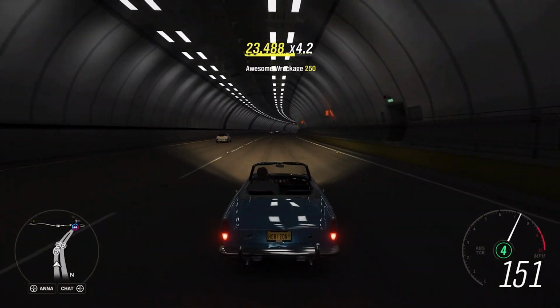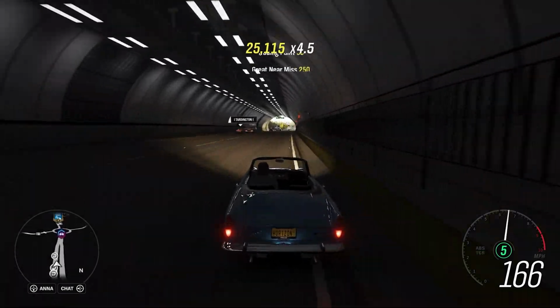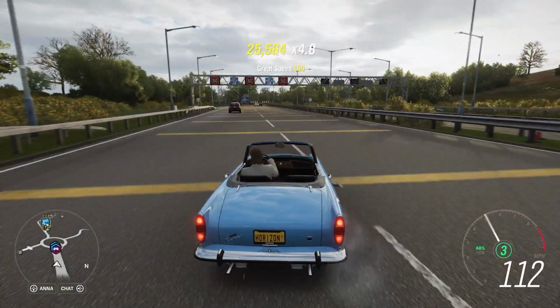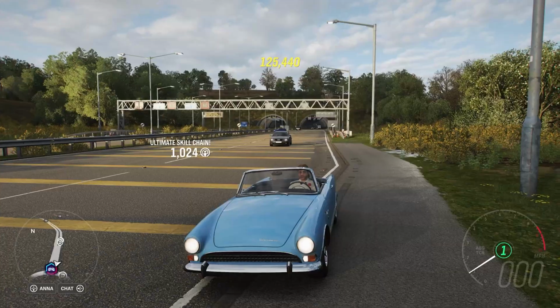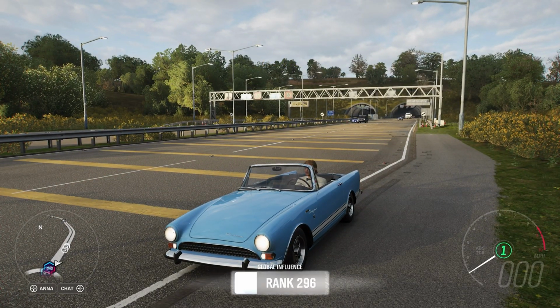But 265 miles an hour is still really good, and it's easily one of the faster cars that we've had, and definitely a surprise in terms of how quick it was, because I was fearing that it wouldn't be able to really handle the power. So 265 miles an hour, it is pretty quick.